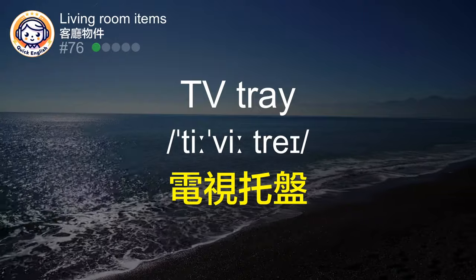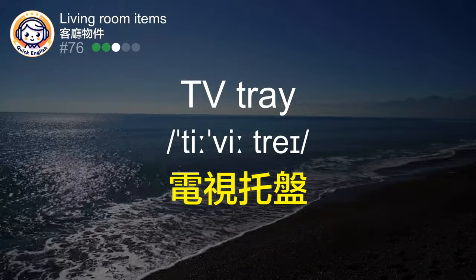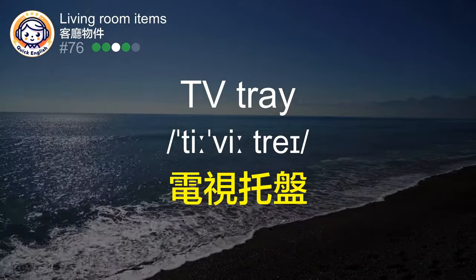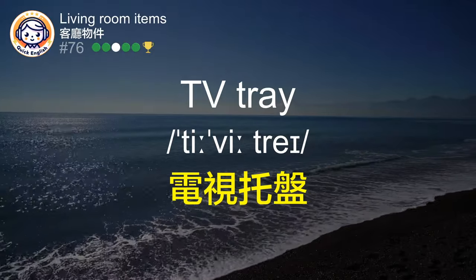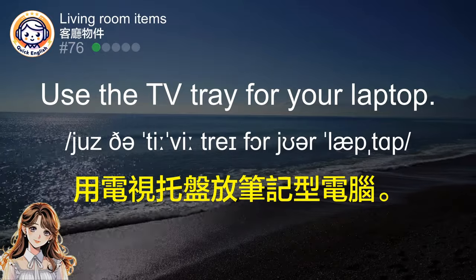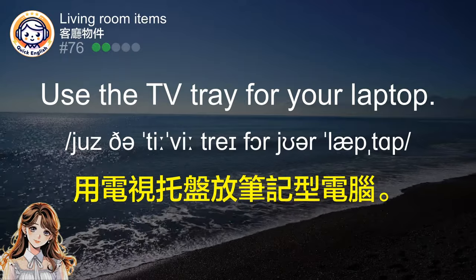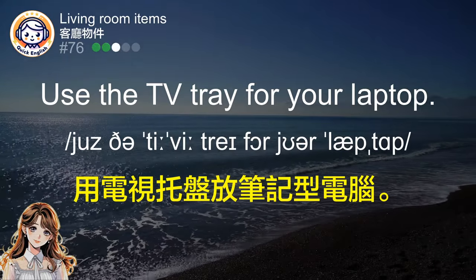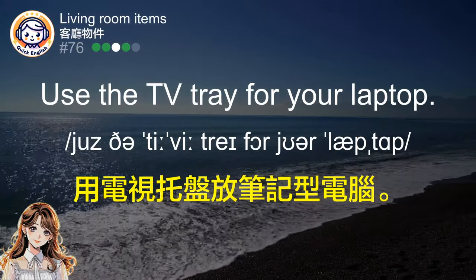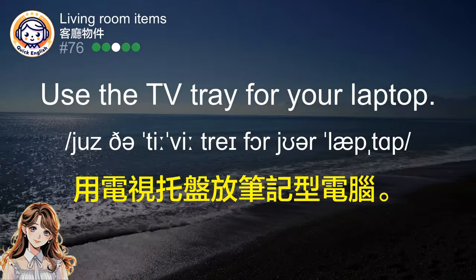TV tray. 电视托盘. TV tray. Use the TV tray for your laptop. 用电视托盘放笔记型电脑。 Use the TV tray for your laptop.